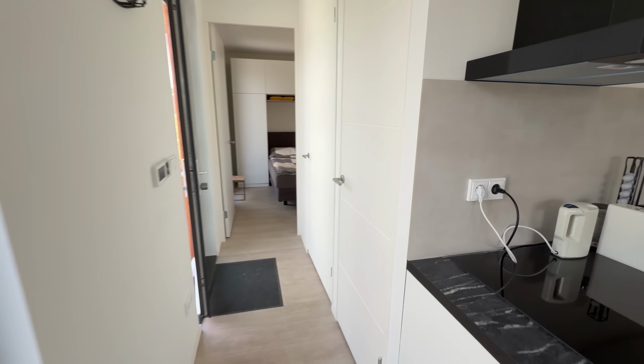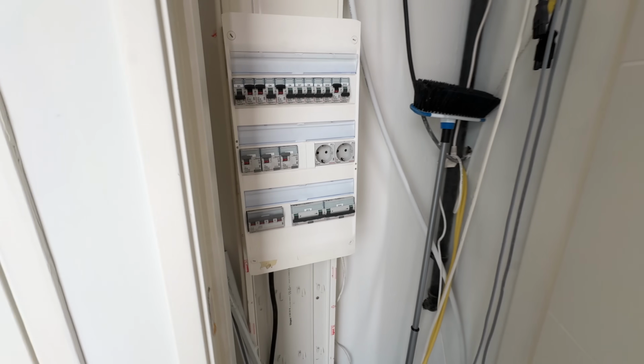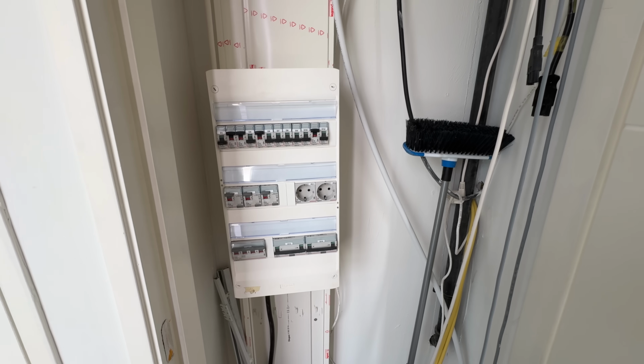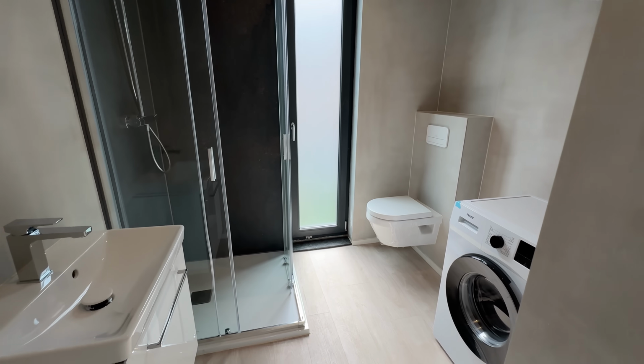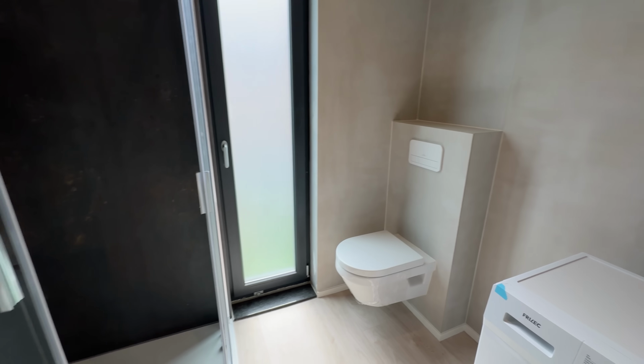Heading down this way, you might be wondering what this first door on the right is, and this is kind of a little utility type room here. Not much going on in there. Second door is where we've got stuff going on. So this is the bathroom. The light flips on as soon as I enter.